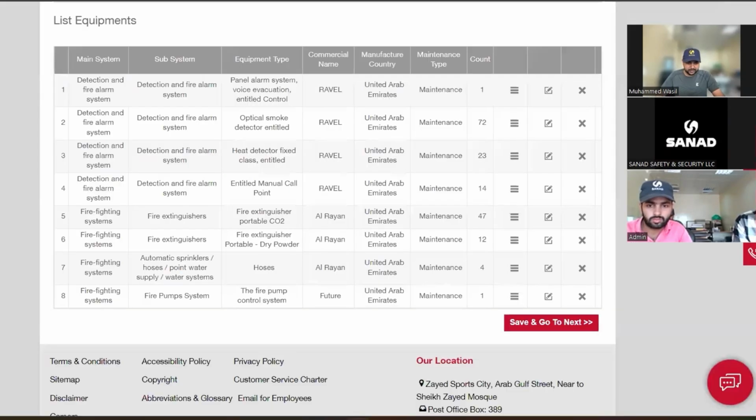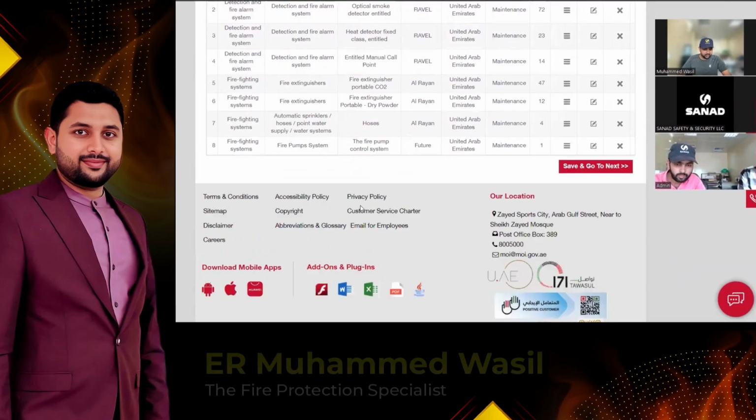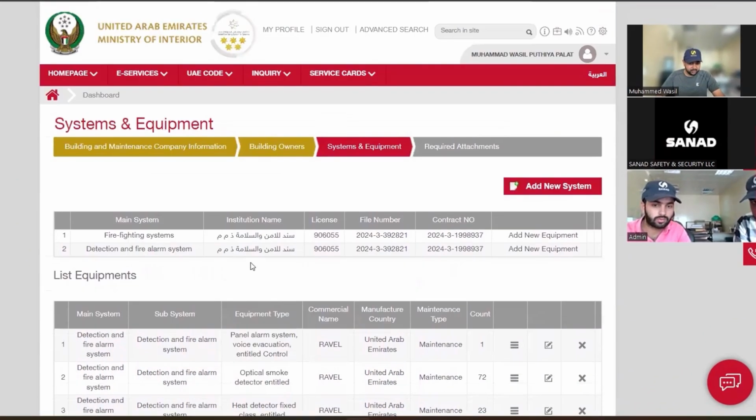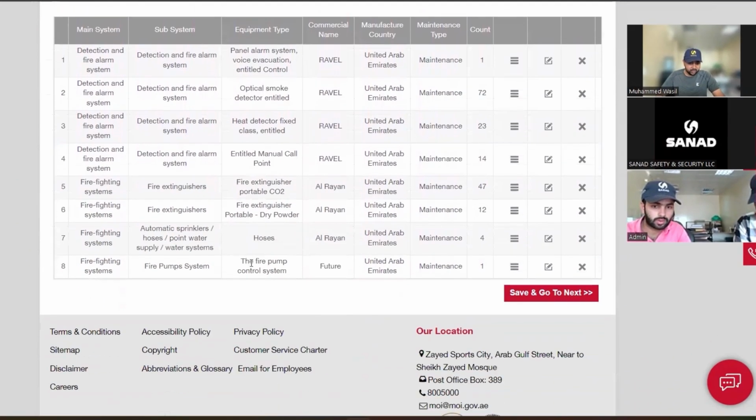Yes, guys, we come back. Now the 8 system is added. Where have we reached? We are on the third page, right? On the third page, the 8 system we already added.